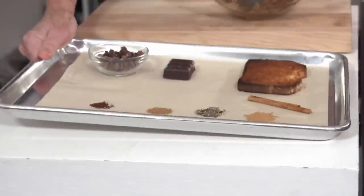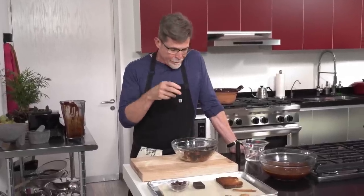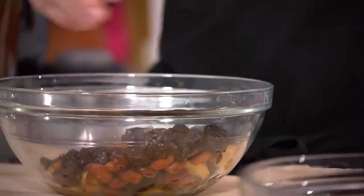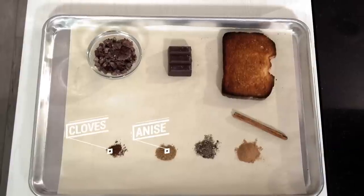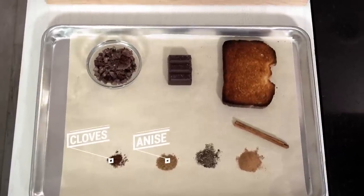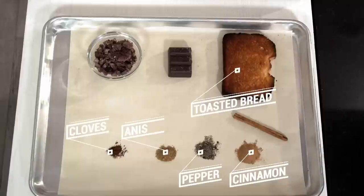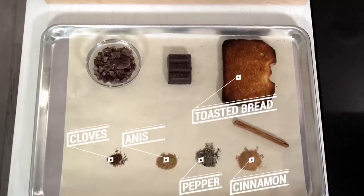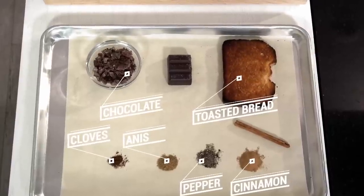Now, I said that mole is a complex sauce, and to this bowl of the roasted tomatillos and the raisins and all of the rest of those toasty, roasty ingredients, we have a few more ingredients to add to them, all of the spices. So we're starting here with cloves and anise, black pepper and cinnamon. And then to give this mole a really velvety texture, toasted bread's going to go in. And then of course, what everybody thinks about mole is going to be seasoned with chocolate.